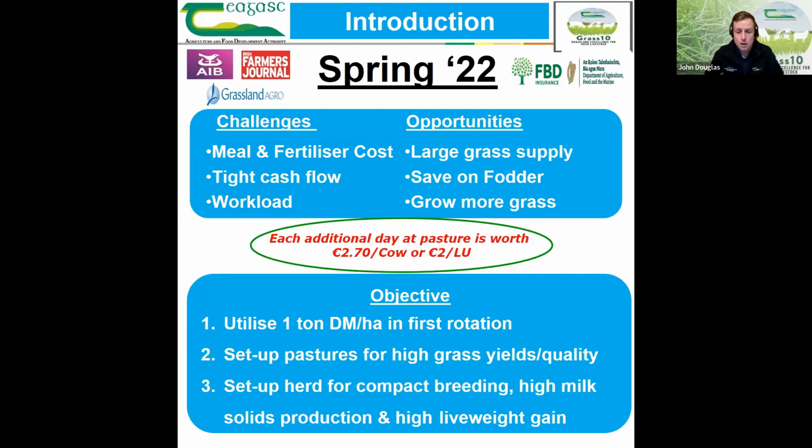That also means saving on fodder, maybe carrying over extra this year for next year, so making less silage for next winter. And there's a large grass supply on farms at the minute. We haven't too many figures on it yet because people aren't starting to measure grass yet. But obviously we can see it was a great back end. It was very mild, and so there is a lot of grass around.